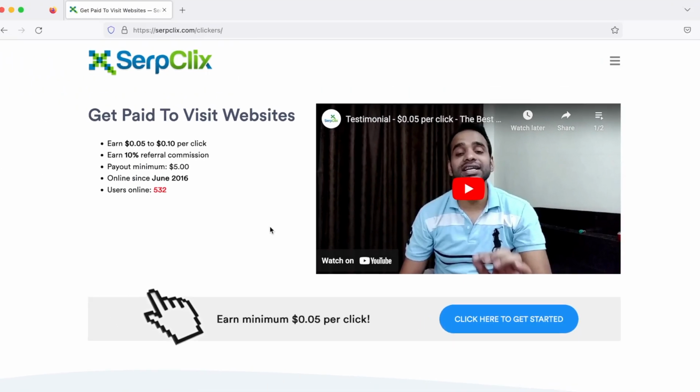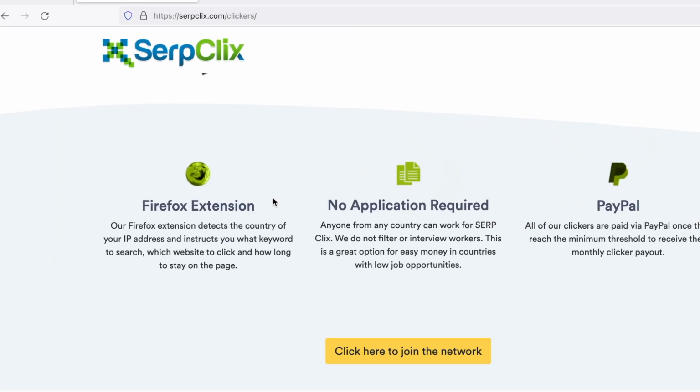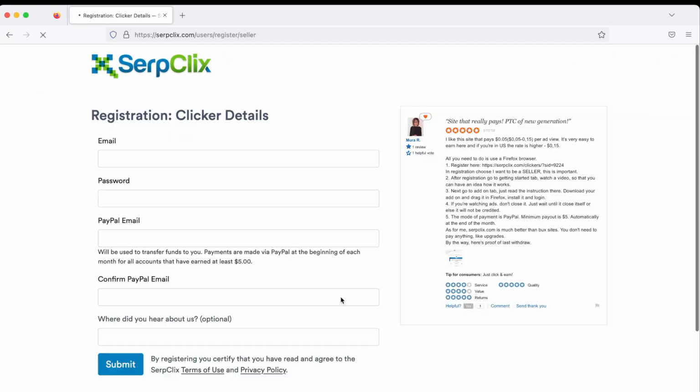That will then redirect you here where it will show you that you can earn between 50 cents and 10 cents per click. Below that states that the minimum payout threshold is $5. That will equate to about 50 clicks, and that's pretty great if you ask me. Then next, what you will want to do is scroll to the bottom and click where it says click here to join the network. That will then redirect you to the registration page where you will want to fill out any and all required information.